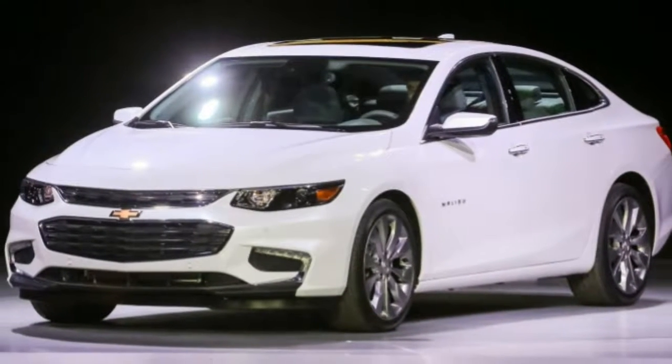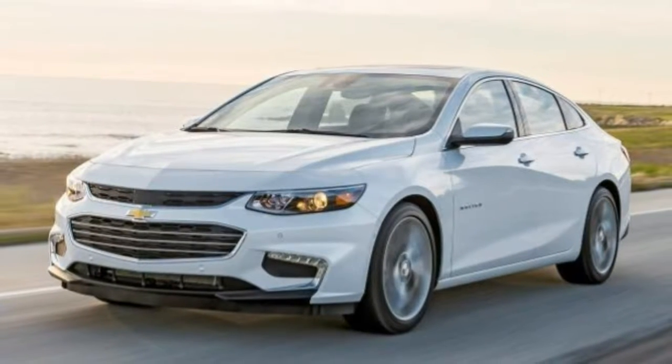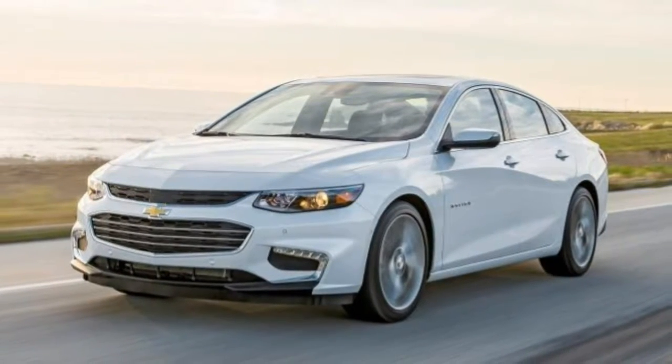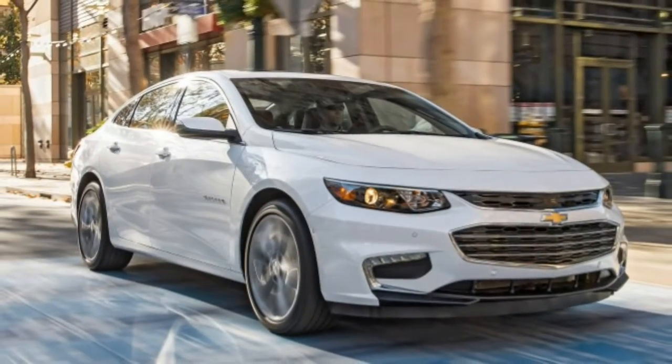2018 Chevrolet Malibu review. Searching for just a roomy and chic mid-size family sedan? Check out the 2018 Chevrolet Malibu.